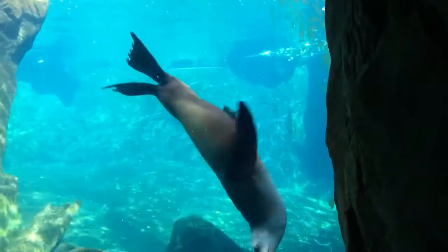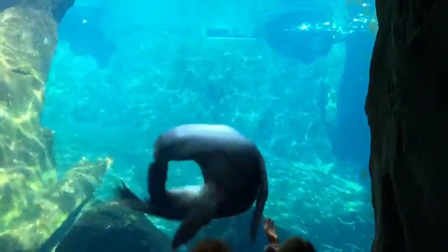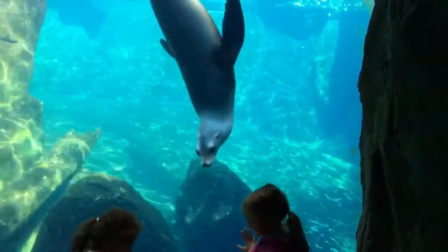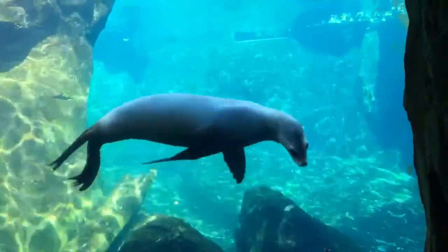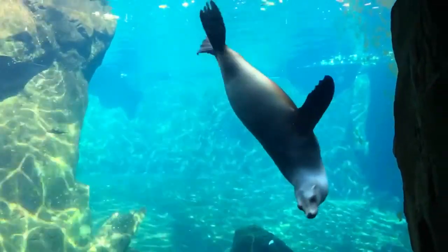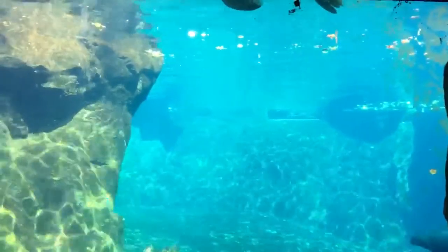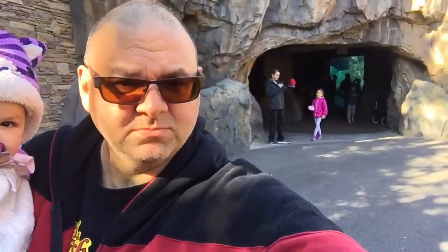Kira's waving to him. Here we go. Kira, quickly, to the back cave. We don't have a moment to lose. Look, Kira, it's a panda. It's a panda.